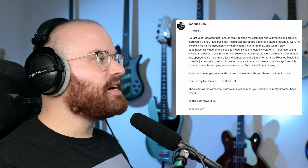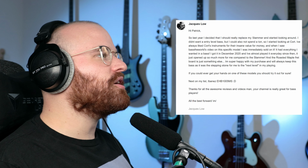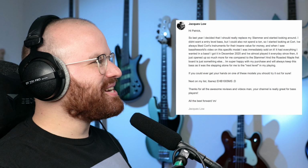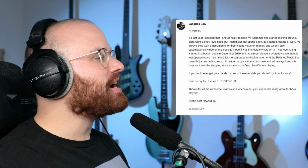So last year I decided I should really replace my Slammer and started looking around. I didn't want an entry level bass, but I could also not spend a ton. So I started looking at Cort. I've always liked Cort's instruments for their insane value for money. For real though. And when I saw Bass the World's video on this specific model, I was immediately sold on it. It had everything I wanted in a bass.